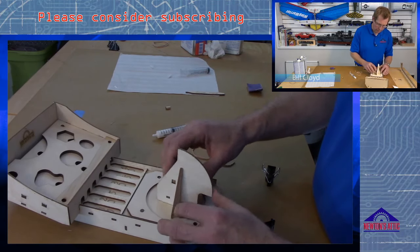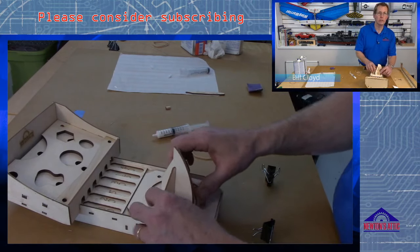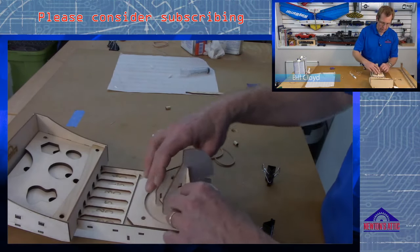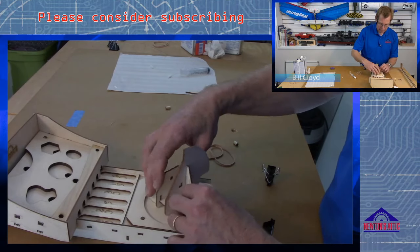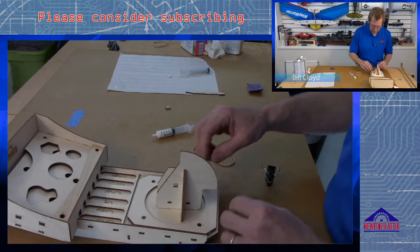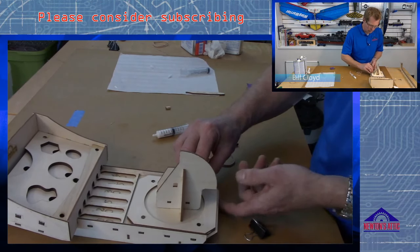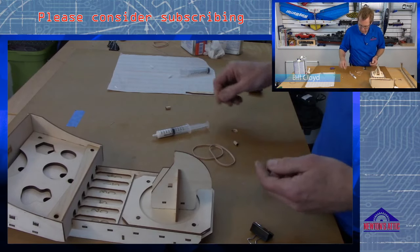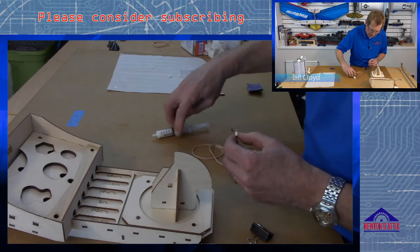Now, every so often, I want you to take the rotator part and turn it, just to make sure if there's any glue down in there, you're breaking that bond and not allowing it to dry and glue your rotator together. So every couple of minutes, just grab that rotator part and rotate it around. Okay, so I'm going to put my four pegs in.